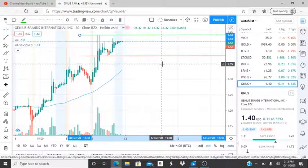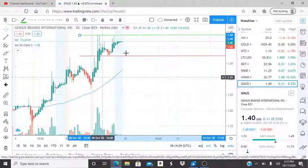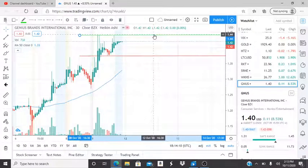Now, for the bulls to continue the momentum and work their way up further away from the 50-day moving average in an upward direction, they need to break through this resistance level of 144, turn that into a support, and start to break away to reach newer highs and newer resistance levels.